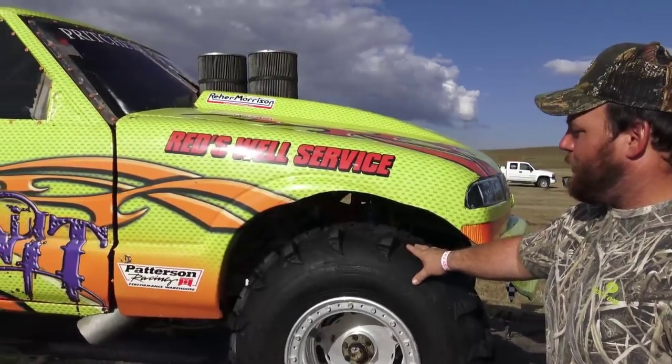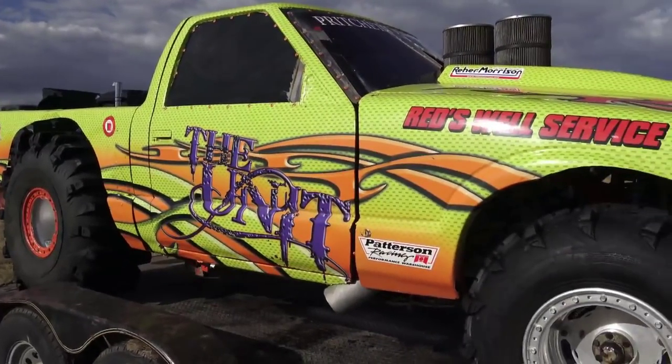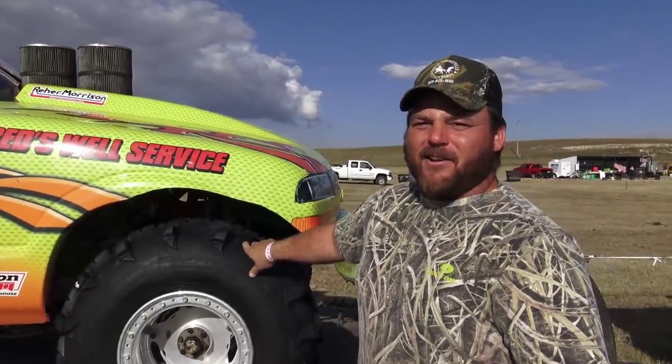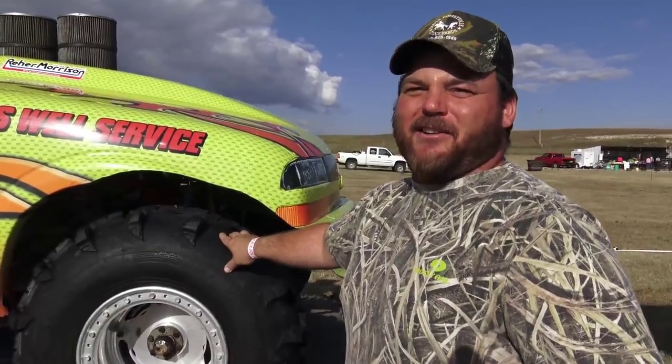44 cuts on the back, 33s in the front. Weighs right at 2,500 pounds. Race ready. Just run straight racing fuel and nitrous. No alcohol or anything. Been racing for 15 or 16 years, give or take a little bit.